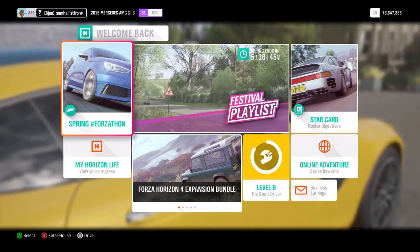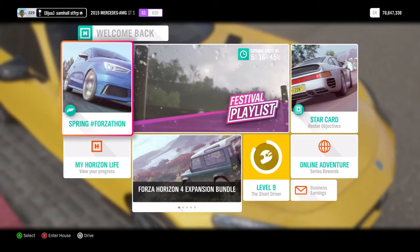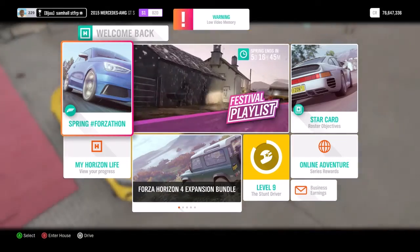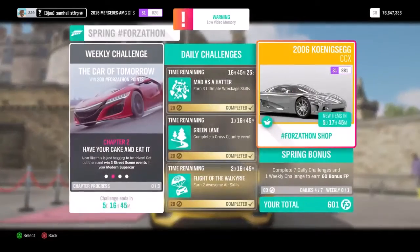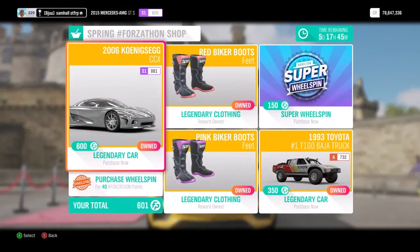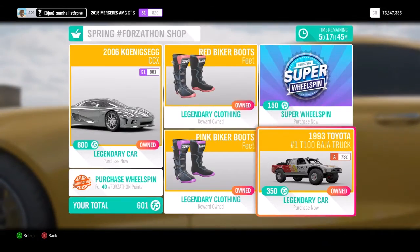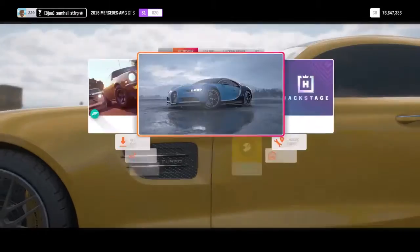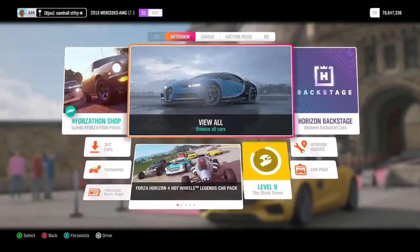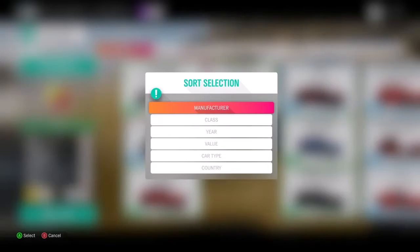Today we are doing a 100k build. That is the car plus the modifications. So let's check out the Forza fun shop. There's a Koenigsegg CCX and a Toyota Viator. Not that special. This CCX is the only good car in it. But let's look if they have anything good.